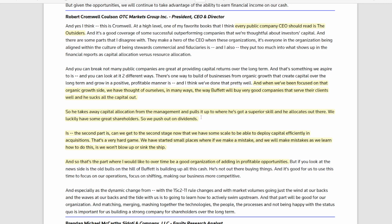But he is also talking about the company being in the second stage now, where they are getting bigger, so they have some scale to be able to deploy capital efficiently in acquisitions. And with the acquisition of the Edgar database and Blue Sky, they have started in small places, so they won't blow up or sink the ship if they make a mistake. So over time, Cromwell is planning on adding in profitable opportunities and getting better at acquisitions, which in my opinion is a very good strategy to use the strong free cash flow of the company to buy more companies.